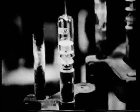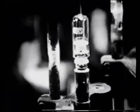Returning to the smaller valves, the sealing and evacuation is carried out on this Silex machine. The valves are loaded and passed through a series of gas jets where the base and envelope are fused together. Then, while passing through high-frequency heating coils, the valves are evacuated and the final seal made.